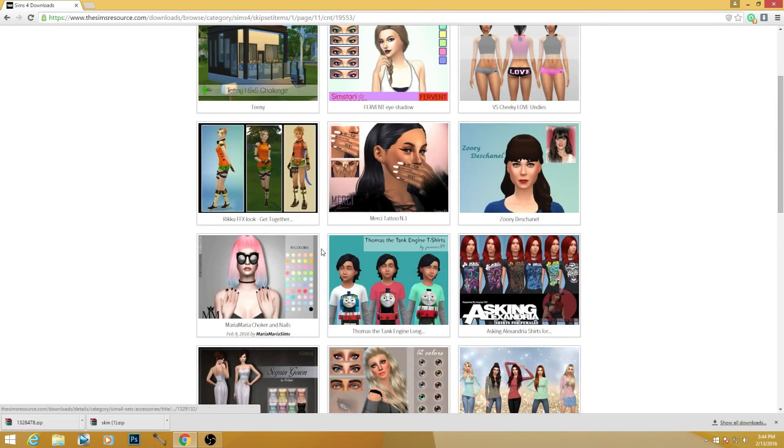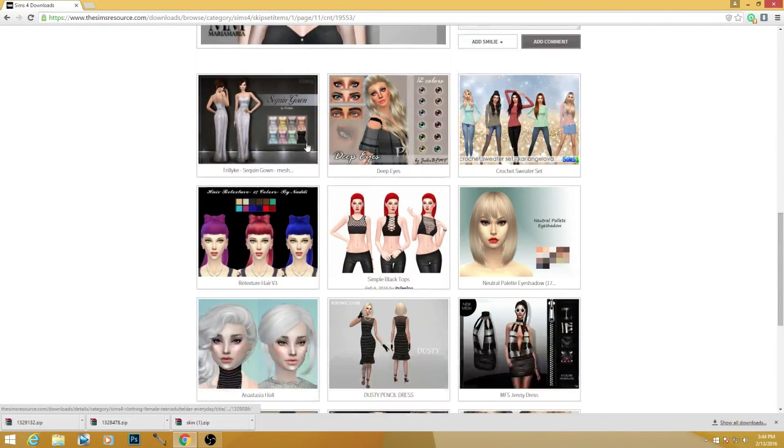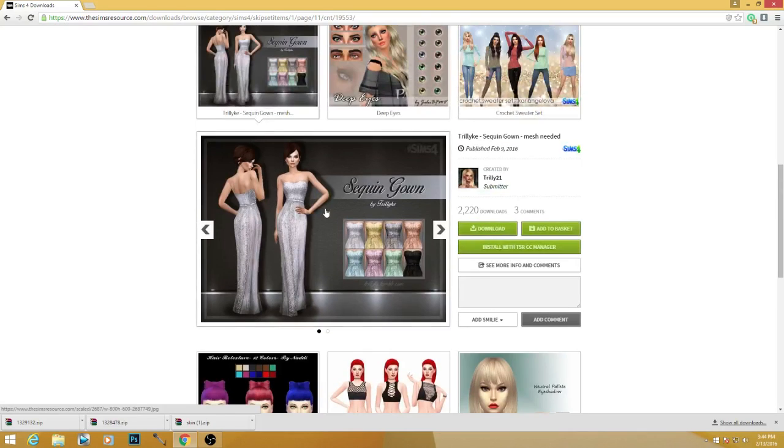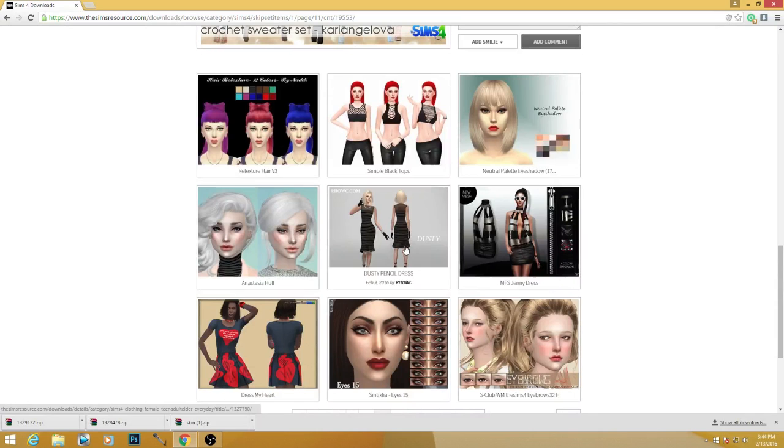So here's some like finger tattoos and all that kind of stuff. Here is a choker and nails. I kind of like the concept of that. I like the choker right there. I want to make something like that out of like cloth or whatever. I think that would look really cool. The sequin gown is also really pretty. Here is a crochet sweater set. Grab that. Retextured hair. There's a natural eyeshadow palette.